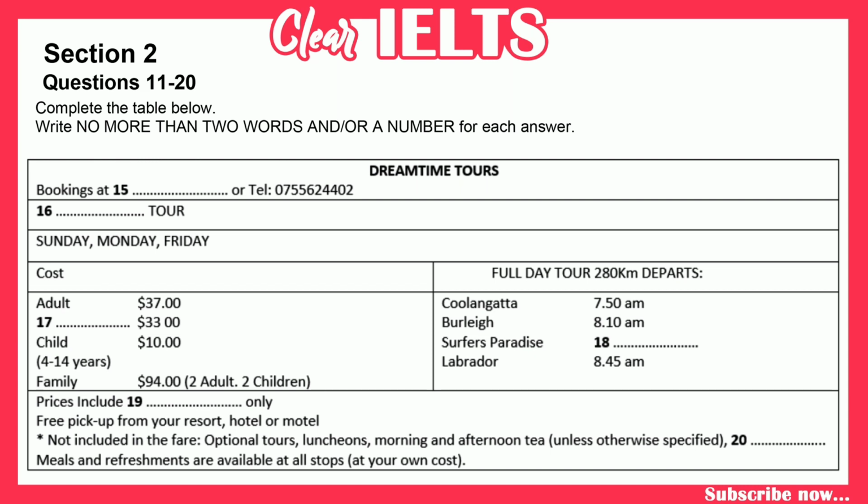The prices quoted in the brochure are just for coach travel, although we can arrange for a minibus to collect you from your accommodation and bring you to the departure point free of charge. If you want to avail yourself of this service, be sure to let the booking clerk know.